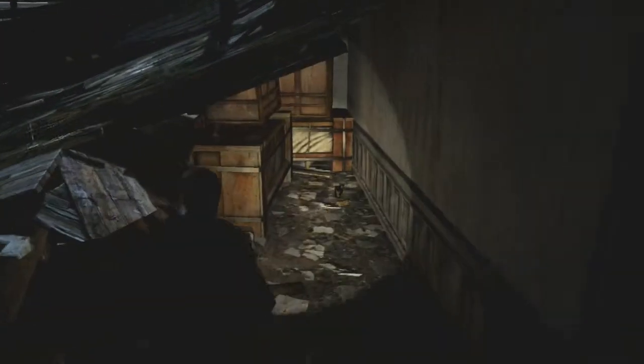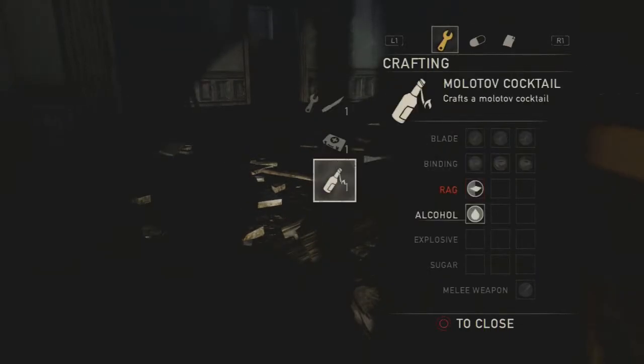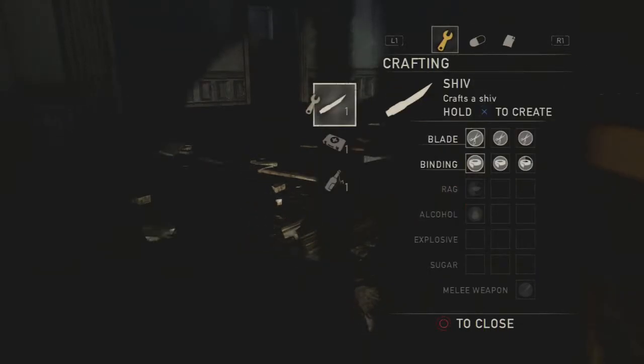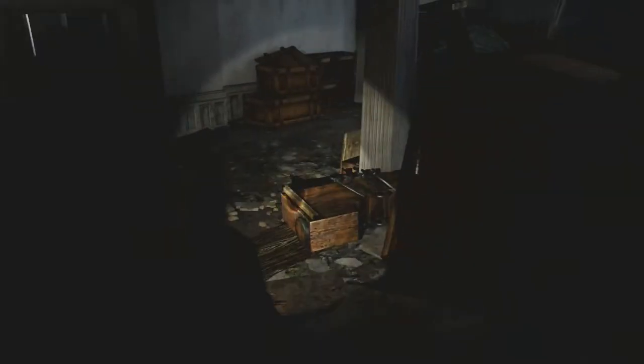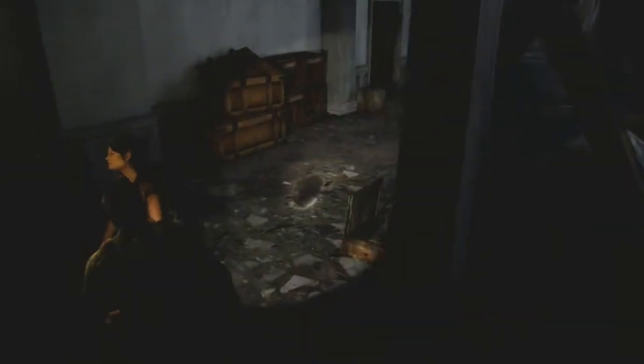What's that? More stuff. Make another Molotov, probably, right? Or so. Well, not exactly, but I'm pretty good. Got one of each thing there. I could still make like three more shivs, so it's not a problem there.